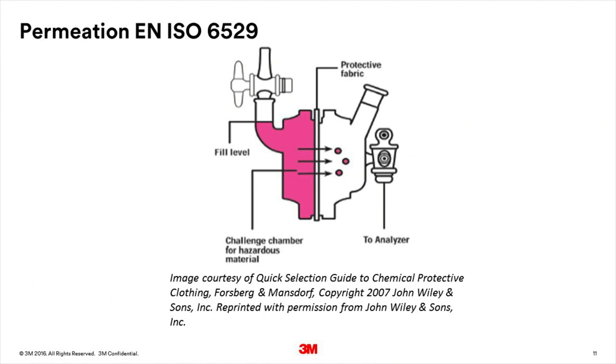The test method for permeation is described in EN ISO 6529. A sample of fabric is clamped between two permeation cells, normally made of glass. The challenge chemical is added to one of these cells, such that it is in contact with the outermost face of the fabric, that is, the side of the fabric that is at risk of being splashed or sprayed. On the other side of the fabric, the inner side, is a cell which contains a collection medium. Throughout the test, the side with the collection medium is analysed to detect any permeation. The test is ended when the rate of permeation or breakthrough is detected at a certain level. This level is normally either when permeation is at a rate of 1 microgram per square centimetre per minute or 0.1 micrograms per square centimetre per minute.